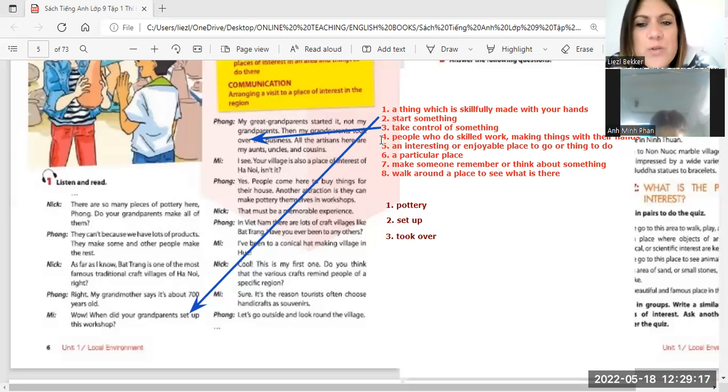Number 4, people who do skilled work, making things with their hands. What did they call him? Read that piece again. Okay, read it again. My grandparents started it. Then my grandparents took over the business. Other artisans here are my aunts, uncle, and cousin.